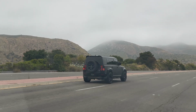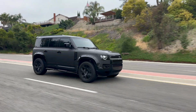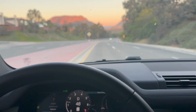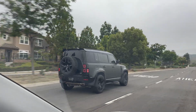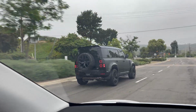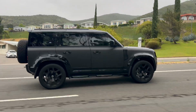With all that I've gone through with this Defender, I still genuinely love it. It has never left me stranded. I drive it every single day, and every time I get behind the wheel, I'm reminded of why I chose this truck. It still turns heads and has a unique presence on the road. The size feels just right, spacious enough for practicality without being bulky, and the ride height gives me that commanding view of the road that I absolutely love.